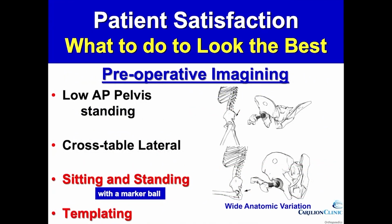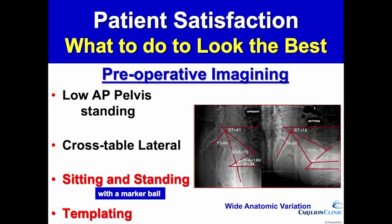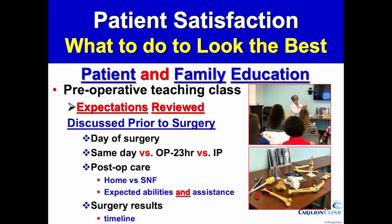Imaging, we do get standardized x-rays. We get a low AP standing, cross-table lateral, sitting and standing on certain positions. All standing x-rays do have a radiographic marker, and it's imperative that everybody be templated. We do get these views. There's a lot of variation. We're trying to figure out how to interpret it. I think it's maybe less of an issue with the DA approach if we look at our complication rates, but certainly something we talk about.